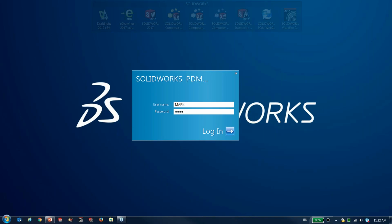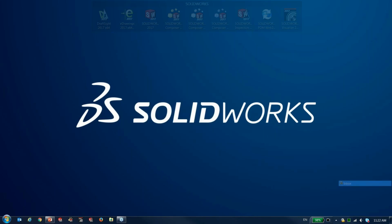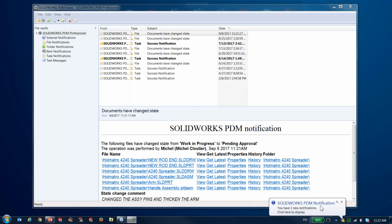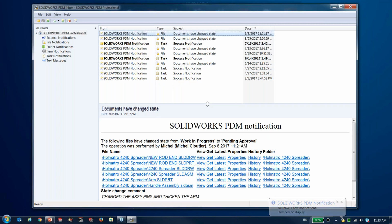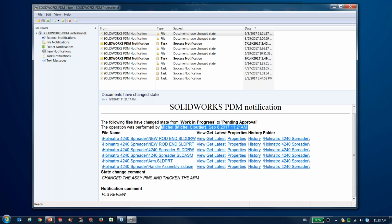So I'm logging in using a different login as a manager, and as I log in, I have access to all my notifications. And you see here actually a little bubble showed up. There's a new notification, and when I look at this notification, you'll notice what it is. I have a file that changed from work in progress to pending approval. That was done by Michelle on this date, and here are the files, and here are the comments of this.